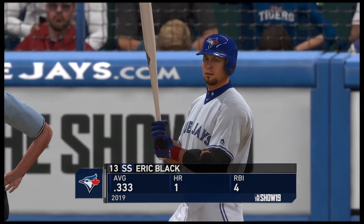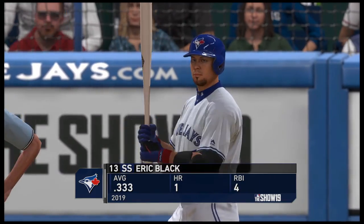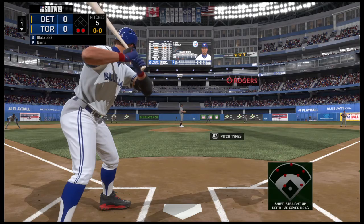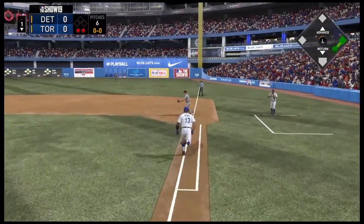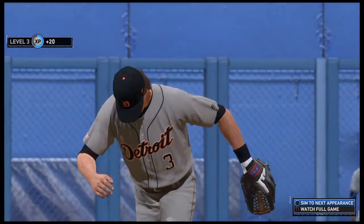Striding into the box, Eric Black, as he'll get his first opportunity in this one. Here's the first pitch to him. Back up the middle. Trammell grabs it cleanly. Throw in the dirt, but a good scoop at first saves an error as the side is retired.